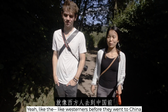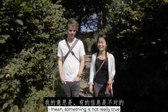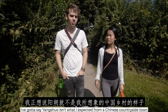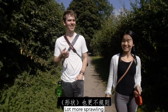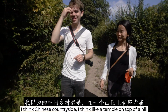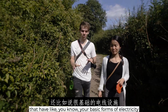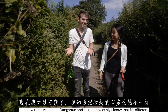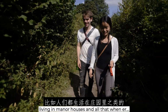Like Westerners before they went to China, they mess up China. Something is not really true until you go there and find out. And I've got to say, Yangshuo wasn't what I expected from a Chinese countryside town. It's a lot bigger than I thought, a lot more sprawling. This is how ignorant I am. I think of Chinese countryside as a temple on top of a hill, very remote towns that have basic forms of electricity but aren't too worried about it. That's my Western-built image of it. Now that I've been to Yangshuo, obviously I know it's different, but it's weird to think that China has the same image of English people living in manor houses.